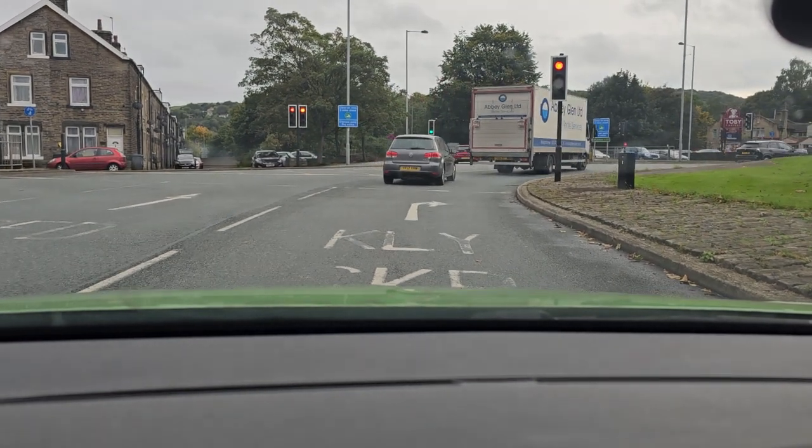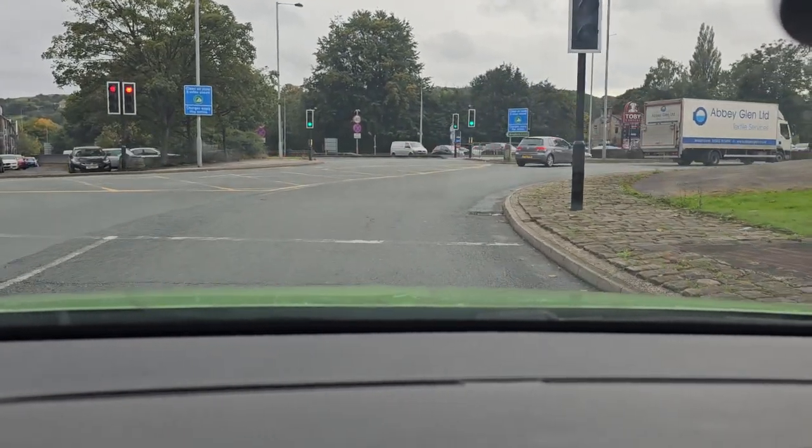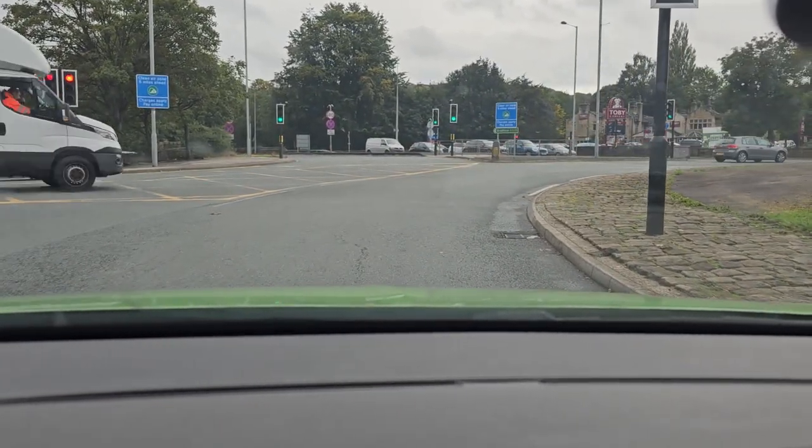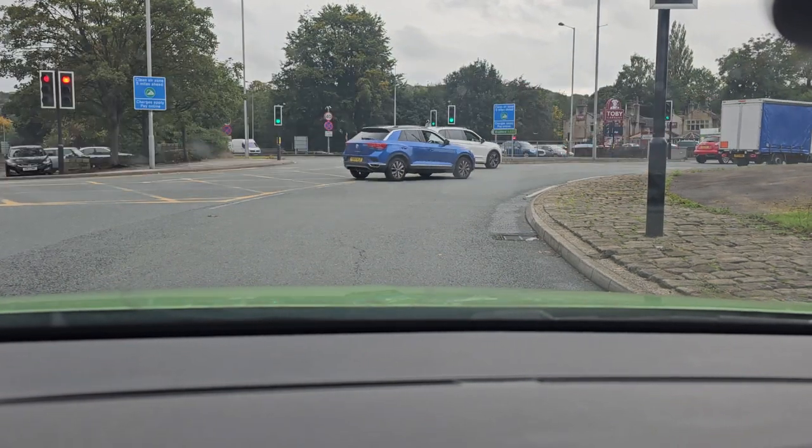Where is this grey car? He's gone through the red light. You know what I mean? Sorry for swearing, but they all do it. Yeah, stay back. This is where learners copy them and fail as well.